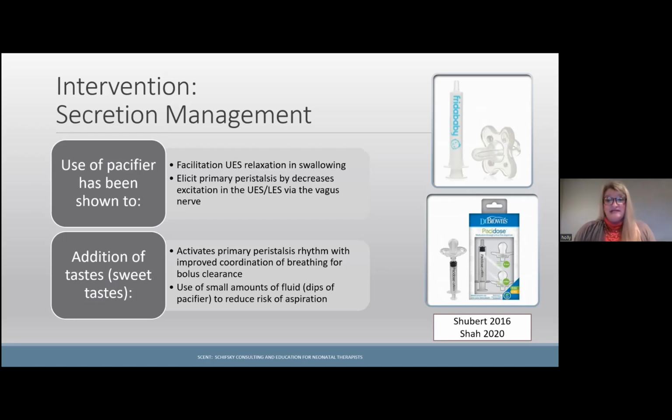In addition, Shaw provided us with a lot of great information regarding the importance of sensory input, specifically taste. So we know that when we add taste, and hopefully the baby will have some air leak around their tracheostomy tube so they have some sense of taste, specifically a sweet taste, it triggers primary peristalsis within the upper esophagus. So by using a pacifier and then offering either drops of milk, preferably human milk, breast milk, as it's very sweet, by doing dips with the pacifier in the milk, we not only can trigger relaxation of the upper esophageal sphincter, but we also can trigger primary peristalsis.